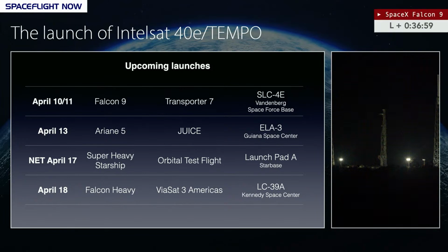penultimate launch of Europe's Ariane 5 rocket. This will be a significant mission because it's carrying the European Space Agency's Jupiter Icy Moons Explorer, or JUICE mission, from the launch pad down in French Guiana. This JUICE mission will be flying to Jupiter on a decade-long journey across the solar system, and eventually will enter orbit around Jupiter's moon Ganymede. It'll be the first spacecraft to enter orbit around a moon of Jupiter.